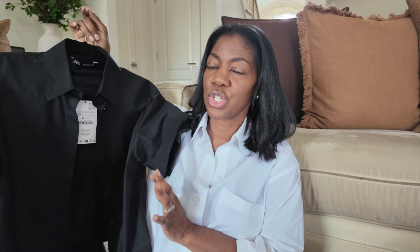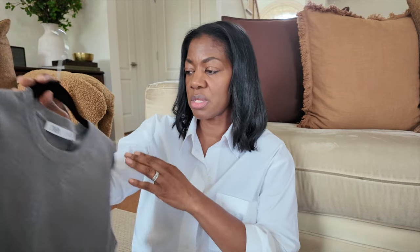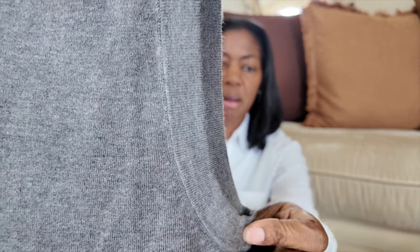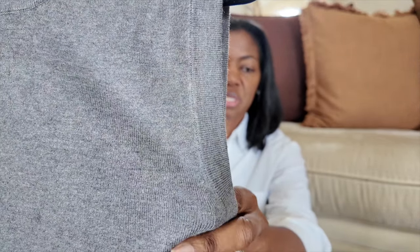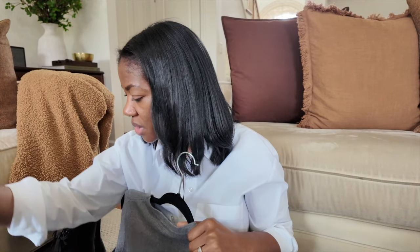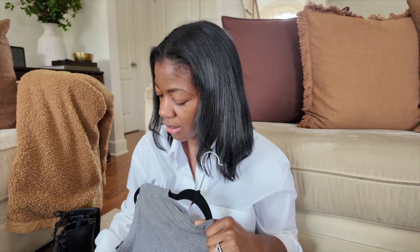I've been looking for a black shirt from the women's collection because I wanted it to have a certain fit. I've been wearing my husband's black shirt, but it doesn't have the right fit. So I really did like this one. Next up is this, what would you call this, I guess a knitted vest. It's a very fine material, but it goes along with the cardigan that I showed you guys.